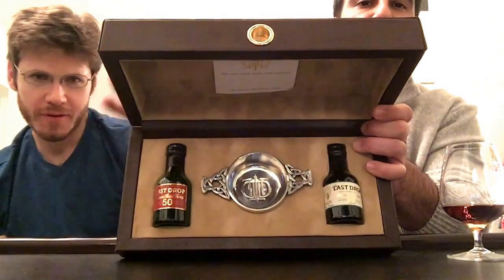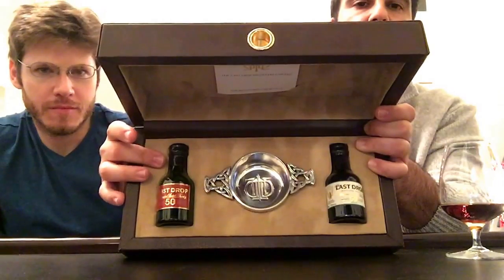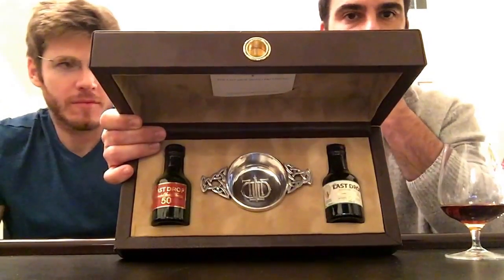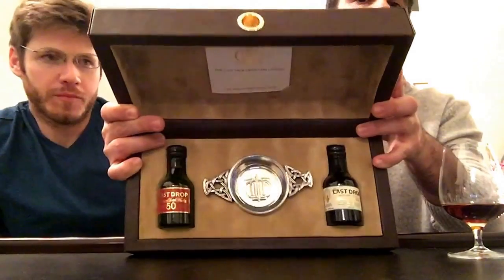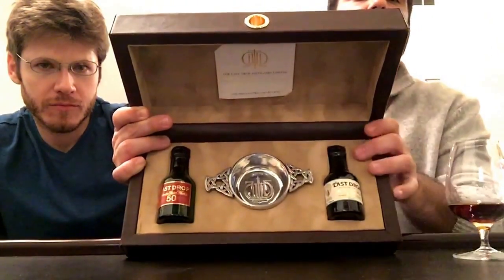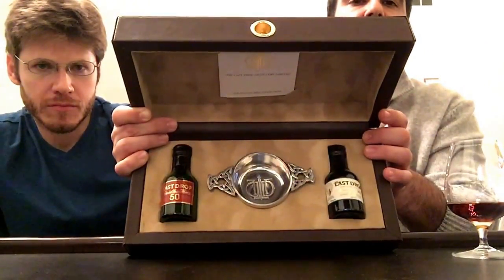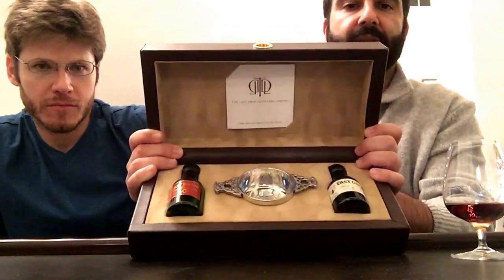And these are known to be the two best ones. Jim Murray gave this one right here a 96.5, and this one right here a 97. So two incredible scores coming from him. And the certificate right here is the proof of authenticity. And there's another little thing right here. It's almost like a cigar ashtray, like a little miniature one right in the center. Comes in this beautiful, beautiful box.